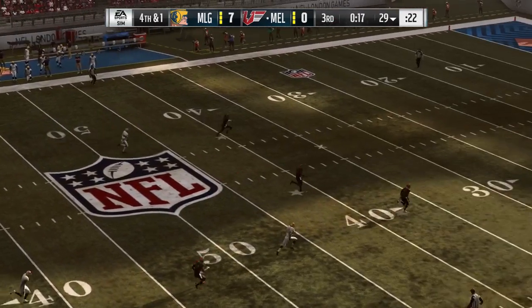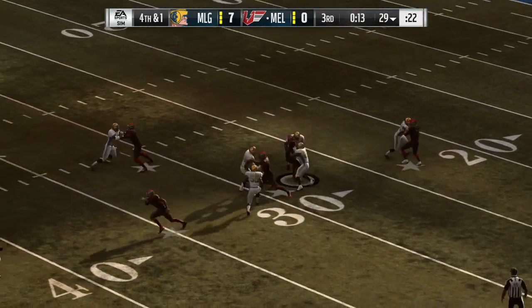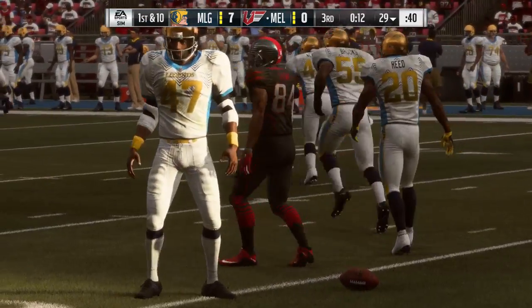He gets this one away, and boy, it's another boomer. With it is Brown. A good return there, 17 yards. And out will come the offense as they take over.